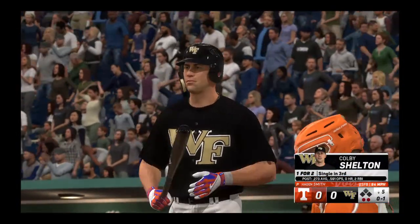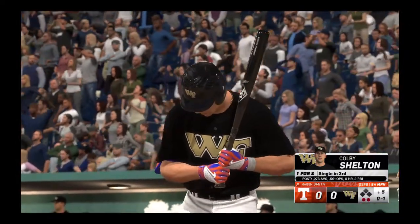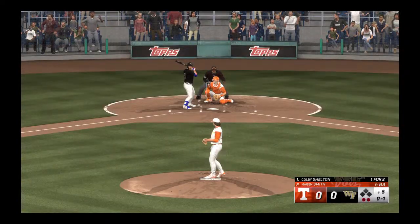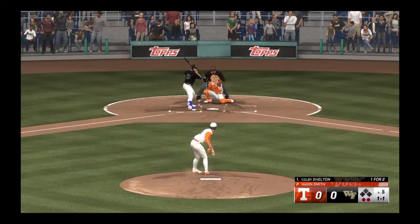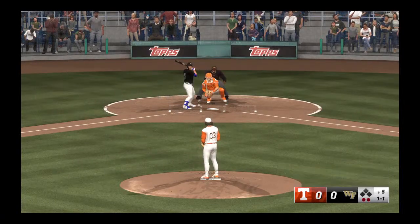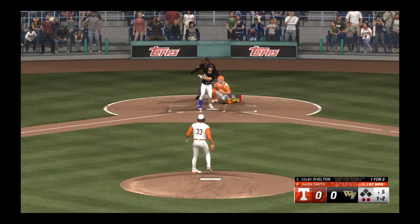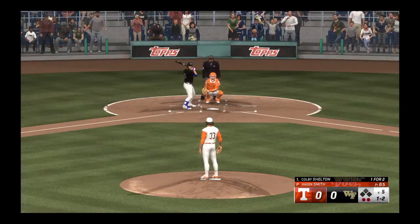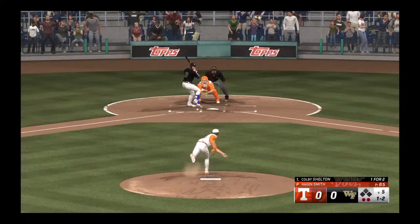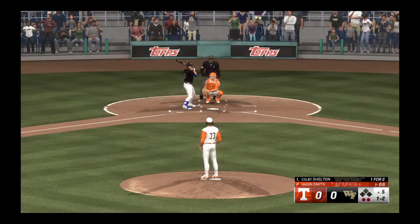Shelton in the box again. Takes a strike. 2 down, nobody on. Last half of inning number 5. Next offering upstairs. 1 ball, 1 strike. Swing and a miss, and he was fooled. That pitch started in and ended up on the outside edge. Just changing planes and very difficult, especially for a left-handed hitter to track.